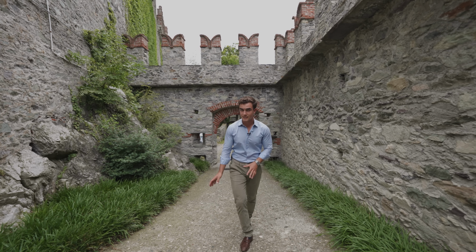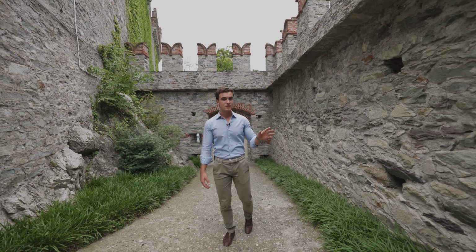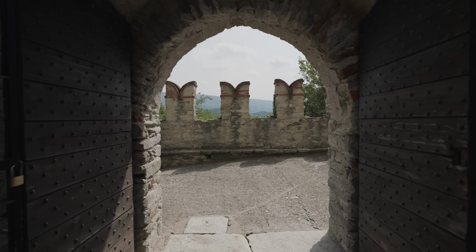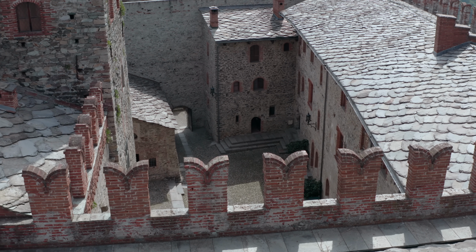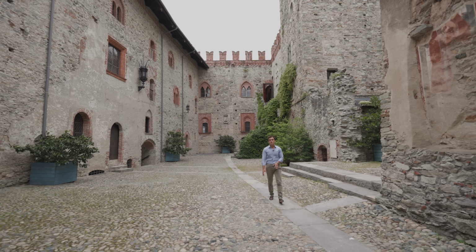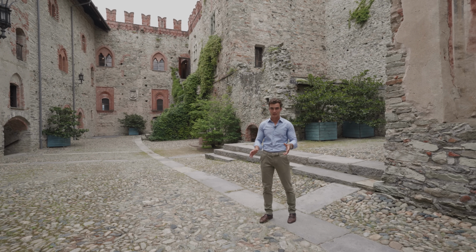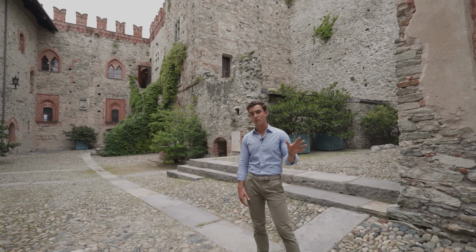Through a series of gates, we access the actual castle, surrounded by these ancient stone walls, full of texture, charm, and stories to tell. The main access opens onto an internal courtyard. It is about 400 square meters, so 4,300 square feet. And when you're inside, you feel enclosed within a little village. It grants full privacy, silence, and doubtlessly an unrepeatable view.